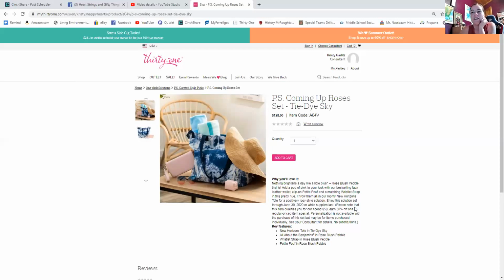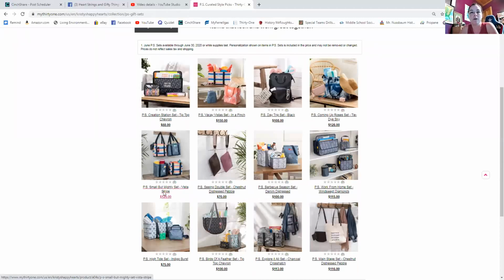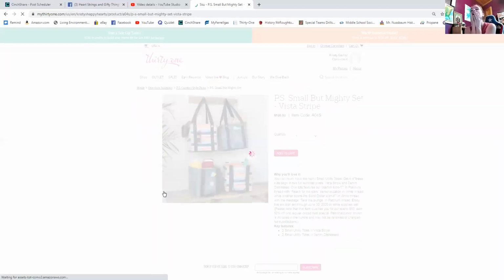There's the New Horizons with a Benjamin and the wristlet strap going with it, and the petite poof. Add that all up, spend 50 here, get this set for 62. Amazing. So actually like 90% of the time when people get a PS set, they are getting it for the half off price by using the customer special.